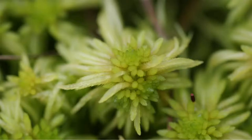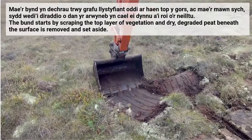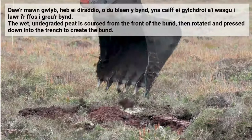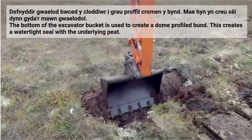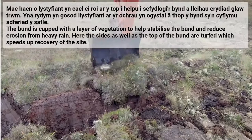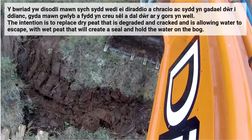Okay, so here we have a video of some of the bunding work that took place last winter. As you can see, the contractor is taking off the surface vegetation, putting that to one side initially. So taking off some of the degraded peat and then digging down into the ombrotrophic peat and packing that in the trench to create a sort of watertight seal. And then he lays the vegetation back over the bund that's been created and tamps that down. And that stops scrubbing grass and stops the bund from drying out and cracking.